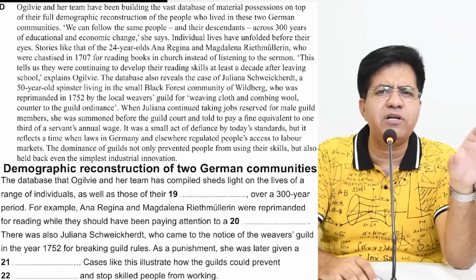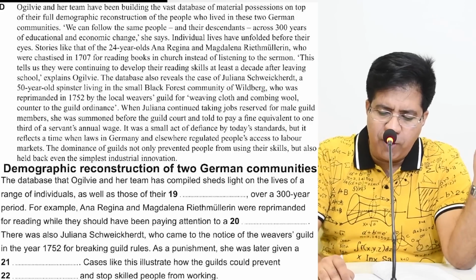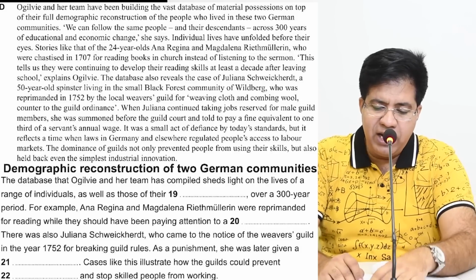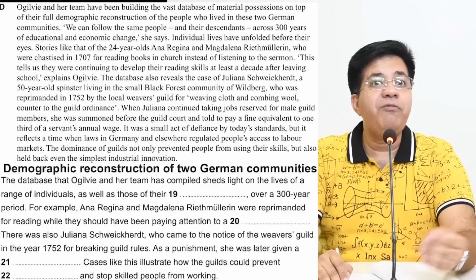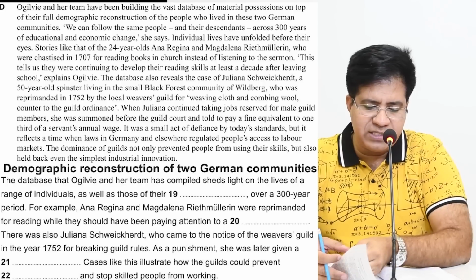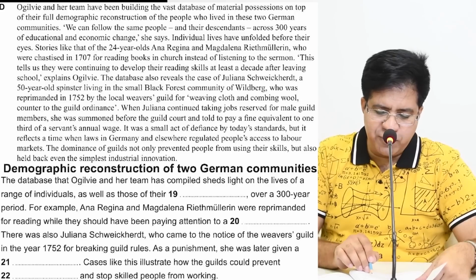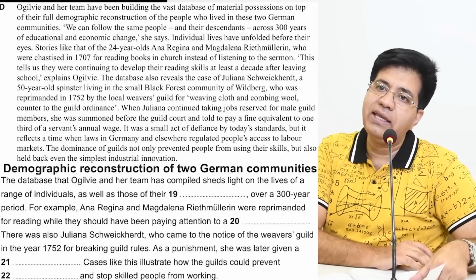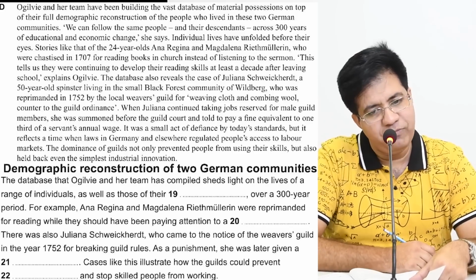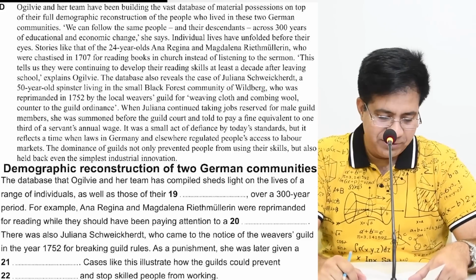Now, if you don't understand these difficult words, don't worry at all. Just read on. When Juliana continued taking jobs reserved for male guild members, she was summoned before the guild court and told to pay a... What was the punishment? That fine. Told to pay a fine equivalent to 1/3 of the servant's annual wage. What's the question? The question is, as a punishment, she was later given a fine. Right? F-I-N-E, fine. This is not that fine, how are you? I'm fine, thank you. Okay? This fine is the other fine you pay when you do something wrong.